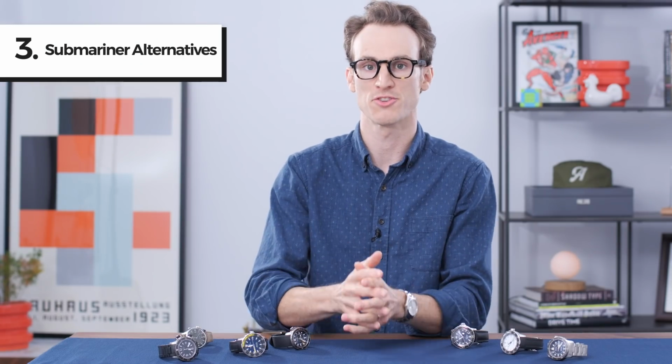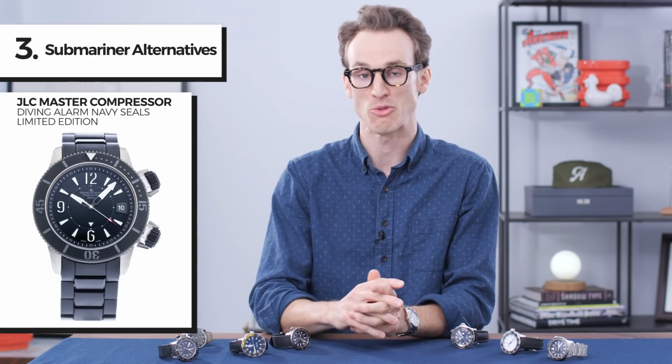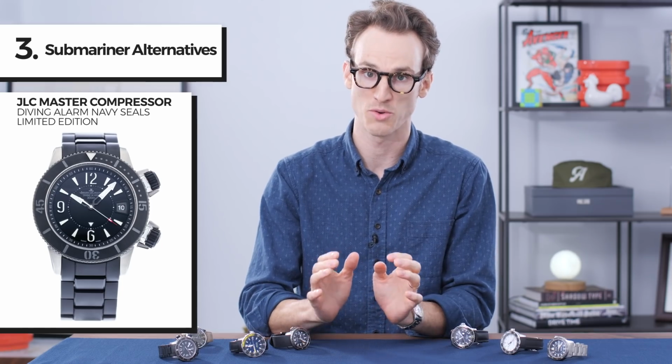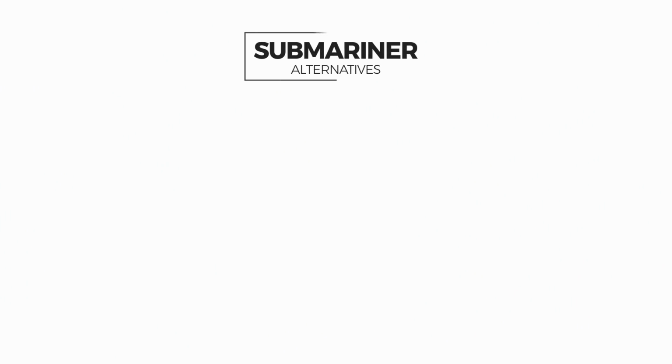Okay, so for our first alternative to the Rolex Submariner, we are gonna look at the brand JLC. Now this is not necessarily a brand that you think of when you think of sport watches, but JLC is a storied watchmaker and does some pretty crazy things. And so we're gonna be looking at the JLC Master Compressor. And not just any Master Compressor, but a limited edition Navy SEALs diving alarm.